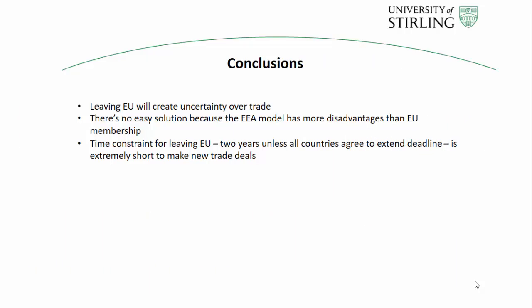So in terms of conclusions, I think the main message from examining the functioning of the single market is that leaving the EU will cause a lot of uncertainty over the UK's trade arrangements. That's not to say that staying in the EU does not also come with risks. In fact, I will be analysing those in the final lecture.